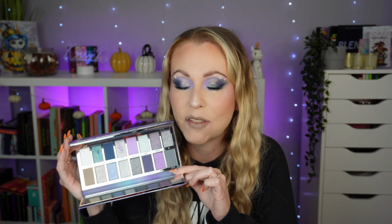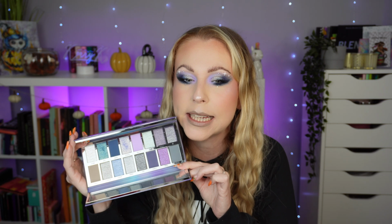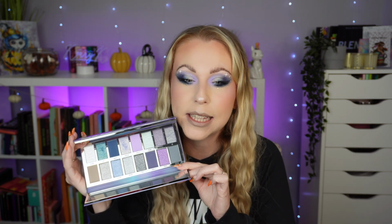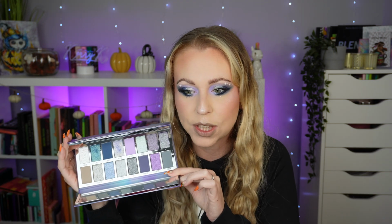But I feel like with the shades that I used, I didn't have any issues. The mattes felt like very similar Beauty Bay quality to what I'm used to. The duochrome is interesting. I think it's very pretty, sparkly looking, and it looks beautiful on the lid, a bit like a night sky. It's not like some of the duochromes that I'm used to in some of my indie brand palettes though, for example.